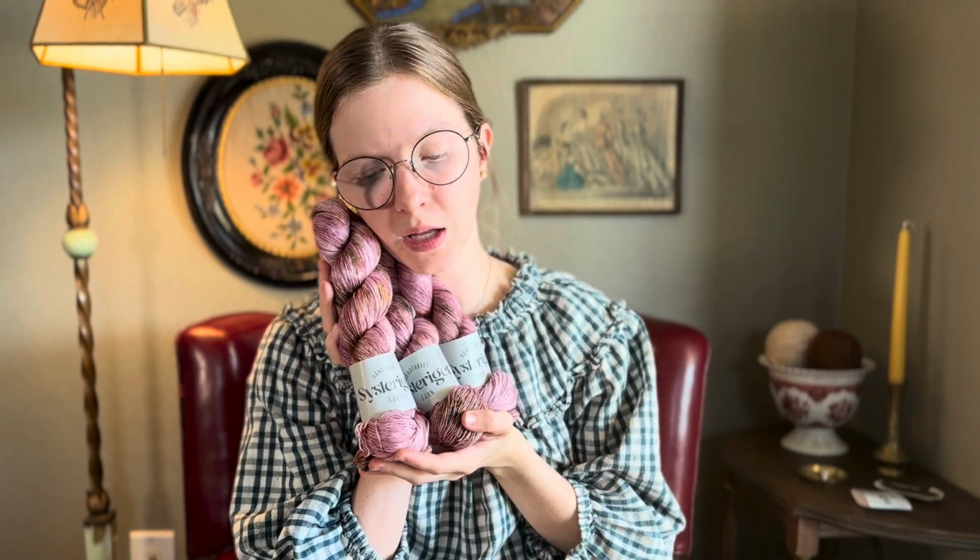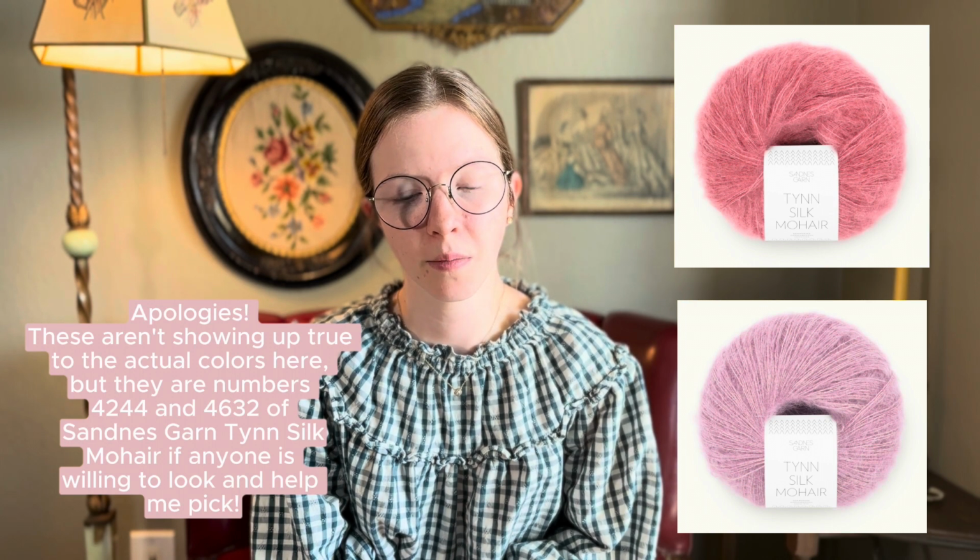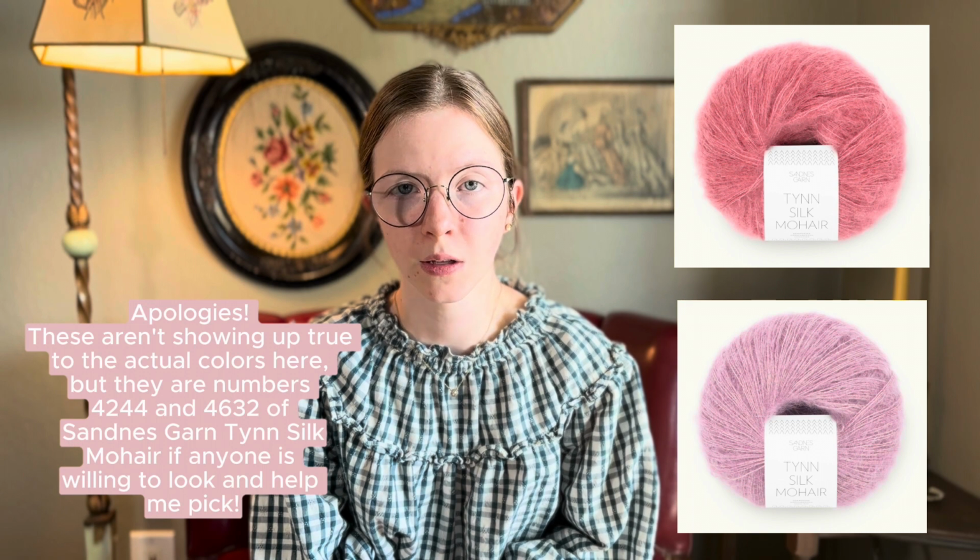And this excited me. So this is my merino singles for the sweater, and then this is where I need your opinion. I have yet to order my silk mohair for my sweater. I'm getting Sandnes Garn Tynn Silk Mohair, and I'm between, I think, 2 colors. If I end up looking at other colors again, I might put them up.